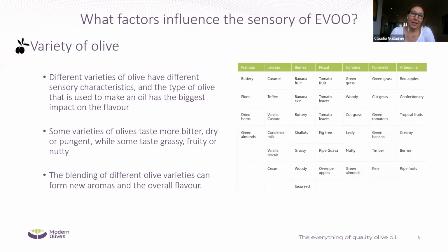There are many factors that influence the sensory part. But as I say, everything is very linked to the chemistry. We cannot separate them. We cannot have an extra virgin olive oil where the chemistry is really bad and expect the sensory to be okay. That is never the case. So I'm going to talk here with a few slides about the factors that influence the sensory of the extra virgin olive oil, but that is based on our chemistry really supporting that.